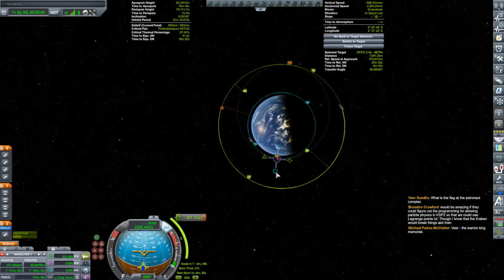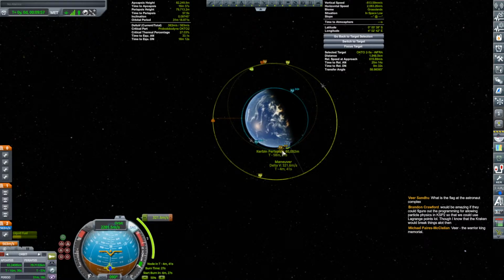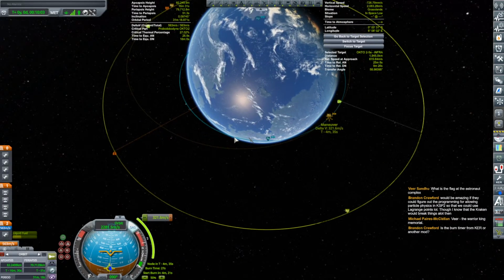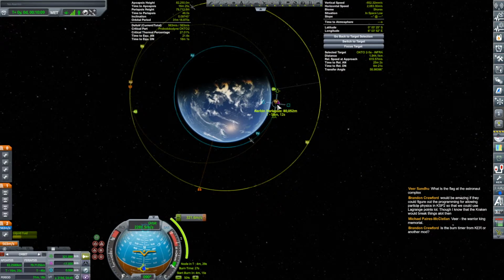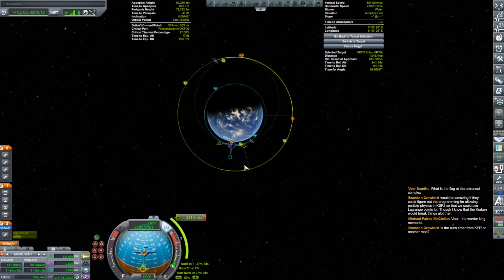Actually, that's another way to do this too. I'm just thinking and oh shoot, I know another idea. This will get me into approximately the right spot. We're going to do a combination of maneuver node. Oh my gosh, I'm getting excited now. Let's put a maneuver node here. Maneuver node. Bring it all the way around to here. There we go.